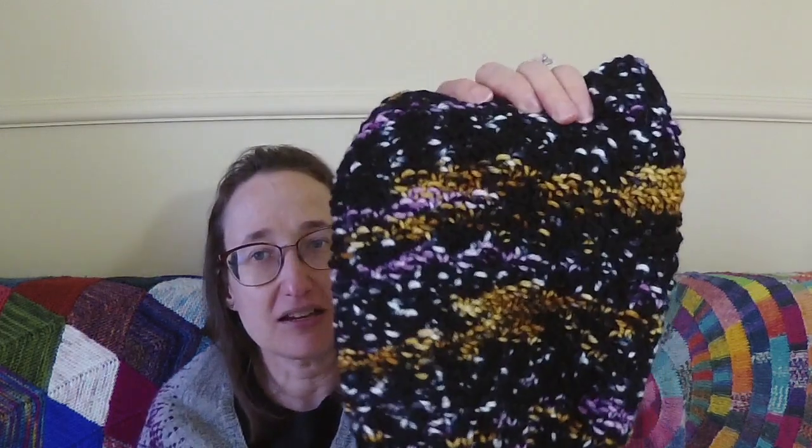As I said, the cowl takes 1 skein, which is a skein of 100 grams and 180 yards, and then the eternity loop takes 2 skeins, and of course you can use any worsted weight yarn that you have in stash if you would like, but Monostil Uruguay generously sent me the skeins of Ushuaia for review.